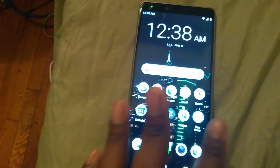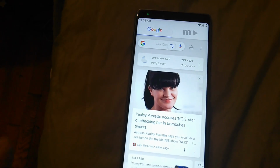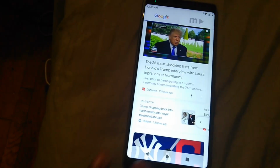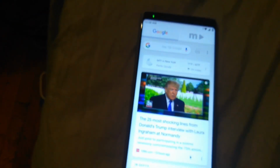And if you swipe to the right side, you can see Google. And to be honest with you, this is much easier. You can swipe on Google to see all the news. You can swipe down to see what's happening. But it's really different than my ZTE phone. On my ZTE, I just press Google and scroll down. But on this Coolpad Legacy, take a look at this. You can swipe it. This is way easier as well.